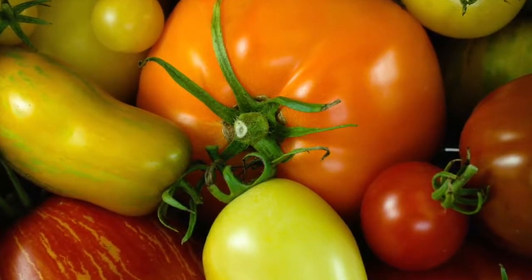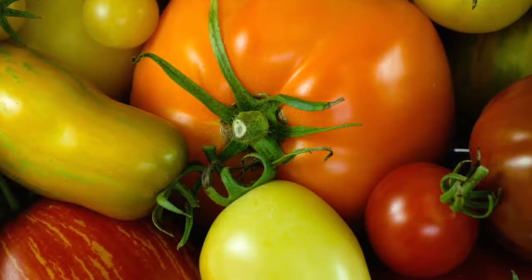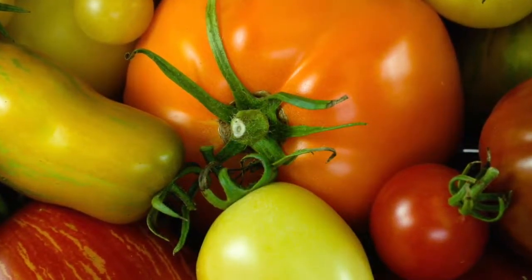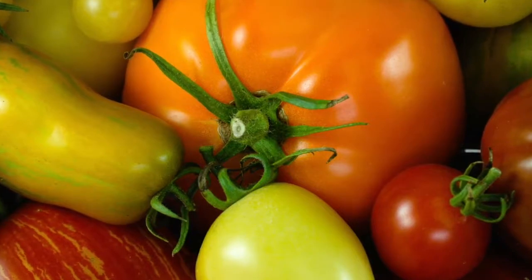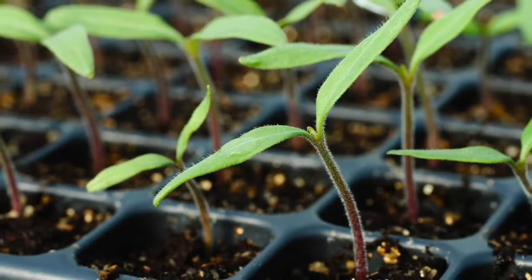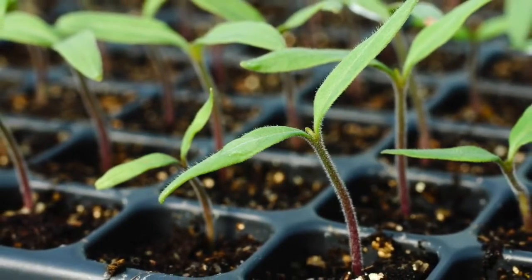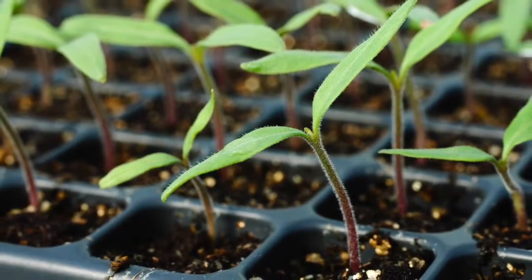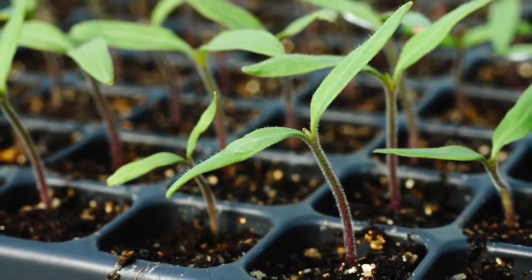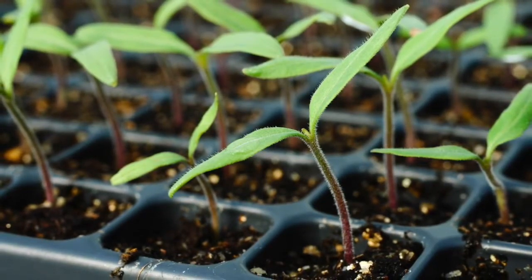They are often not suited for large-scale production due to difficulties with shipping, soft fruit, uneven ripening, disease susceptibility, and their indeterminate growth habit. Many varieties, however, are used for commercial production, and those tend to be hybrid varieties. These are the result of crosses of two inbred tomato varieties. These varieties often result in hybrid vigor and disease resistance.